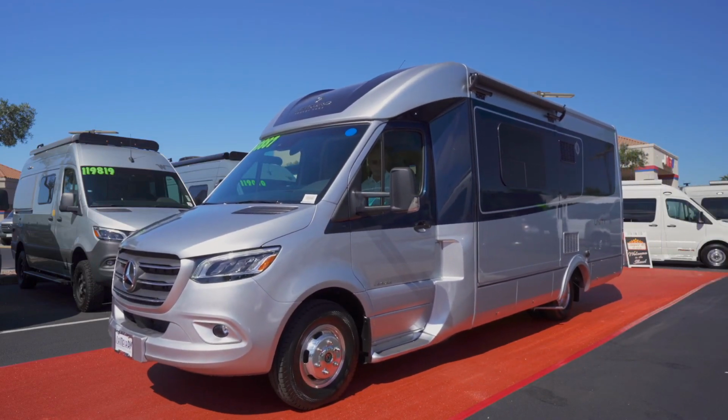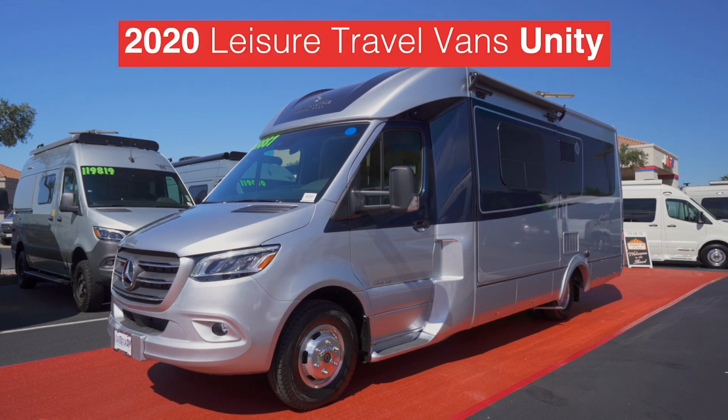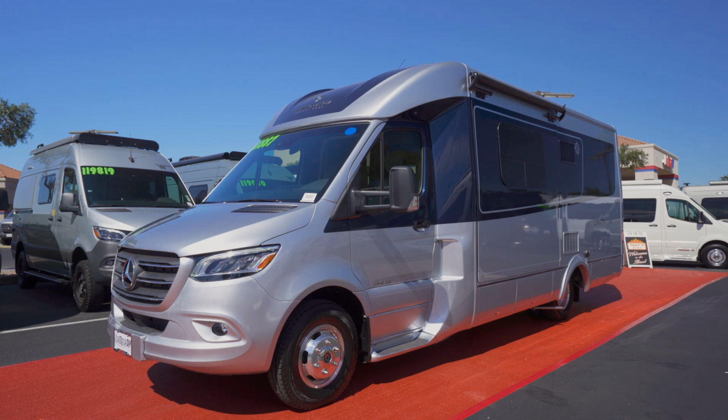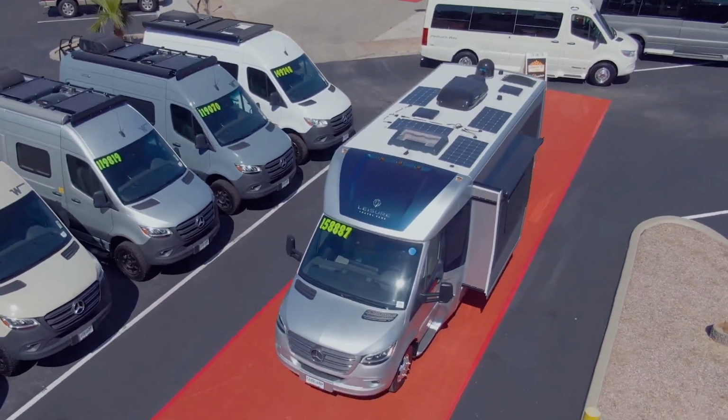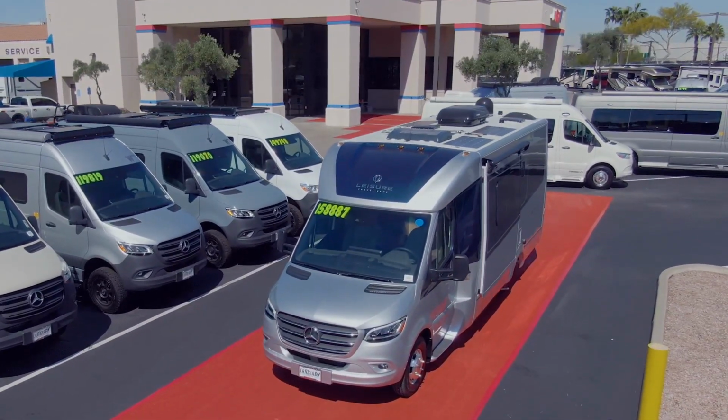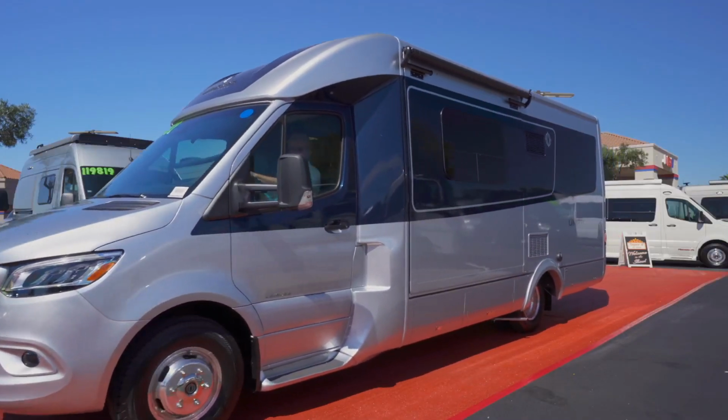Now, all the way from Winkler, Manitoba, our neighbors to the north at Leisure Travel present this year's Unity, smartly sporting a denim paint combination and Dura-Bright aluminum wheels. That's a head-turner. Ooh, what's this? Unity is showing a bit of slide. How daring. Yes, it is.